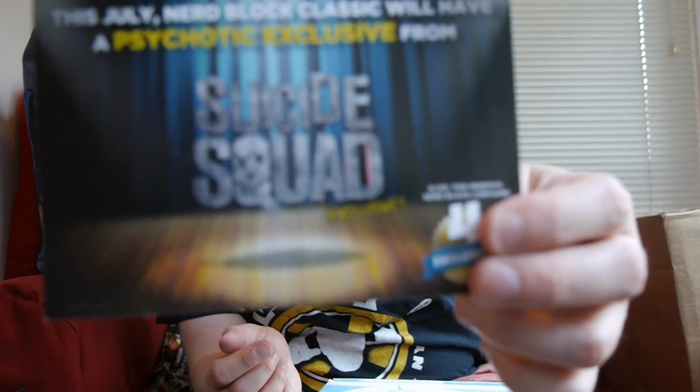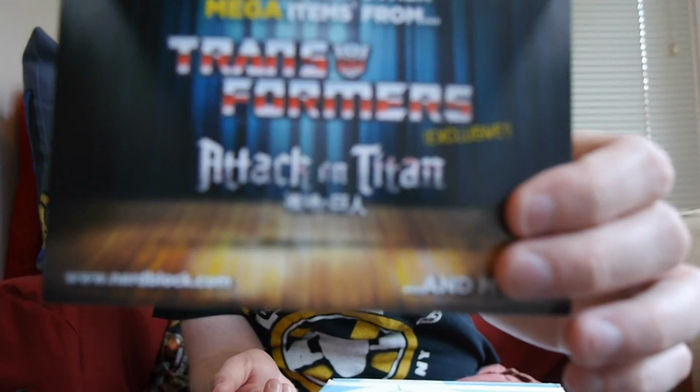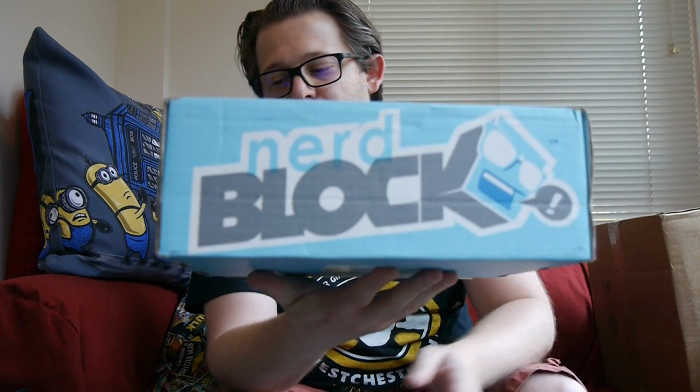Another example of that would be next month's. We've got an item from Suicide Squad. Not too shocking. I would expect Suicide Squad to be in a lot of the boxes that come out over the next few months. And then there's also an item from Transformers and Attack on Titan. And of course, what's not on here is any mention of a theme. So looks like Nerd Block is kind of abandoning that for their boxes.